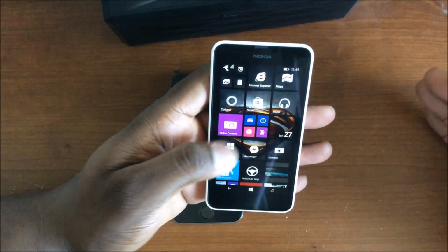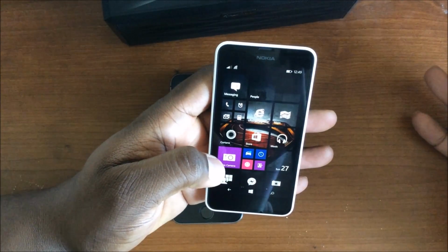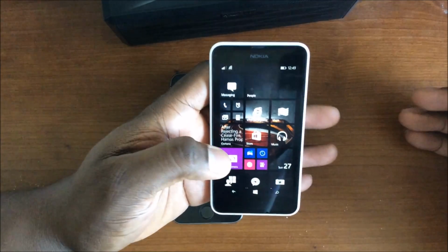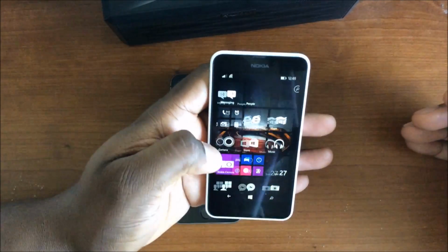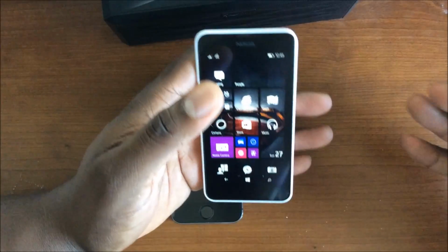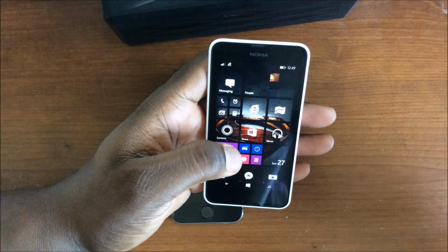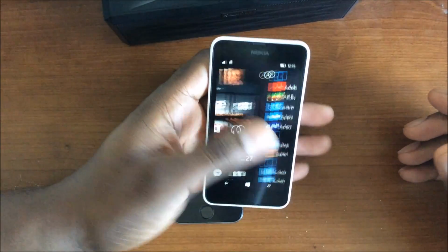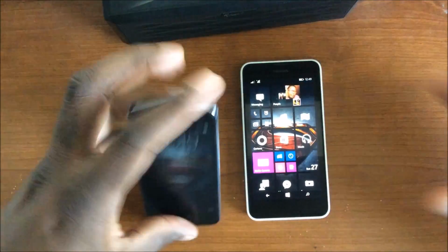When you get down to operating systems, this is a matter of choice. If you prefer Windows Phone or if you prefer iOS, that's up to you. When you get down to the way it looks, I give the edge definitely, once again, to Windows Phone, like every other device except for BlackBerry. I guess I would say, I don't know, still undecided on that.